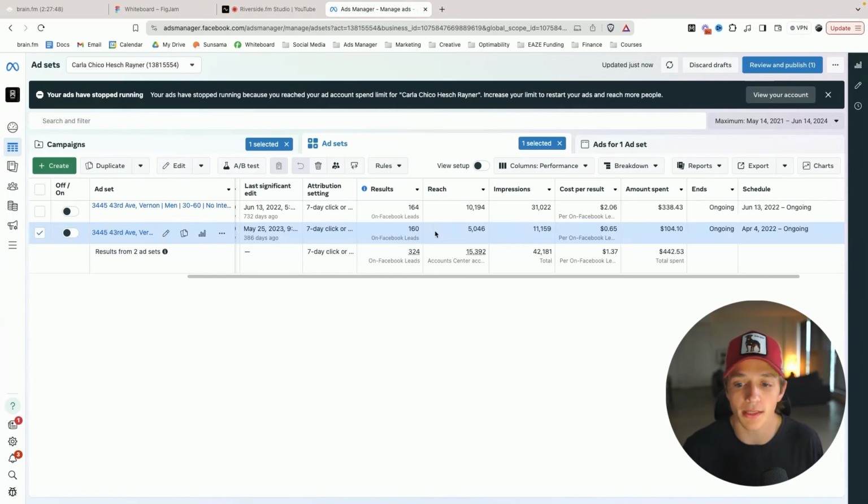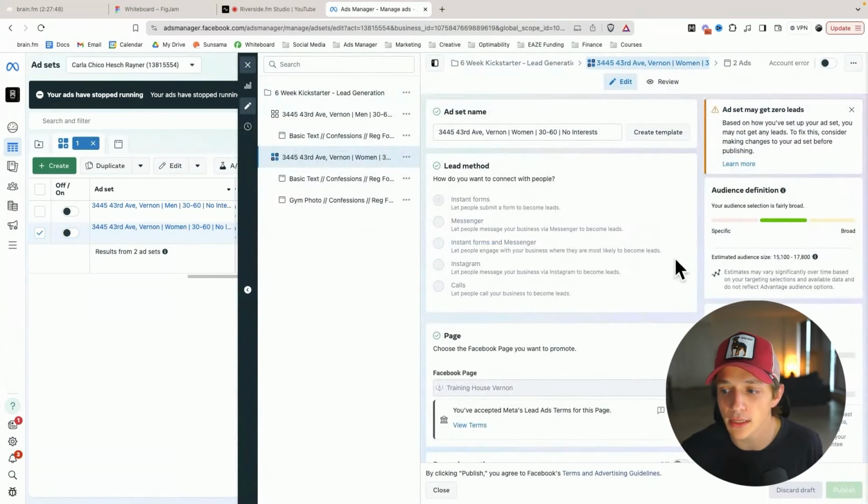Now, one of the things that will probably surprise you when you look into this campaign is, as you can see here, look at the estimated audience size. The estimated audience size that I had to work with was 15,000 to 17,000 people. And as you can see right here, Facebook is telling me that I might not get any leads because of how small my audience size is. But how was I able to, despite having a super small audience and despite Facebook telling me that this campaign probably won't work, run probably one of the most successful ad campaigns that I've ever run before?